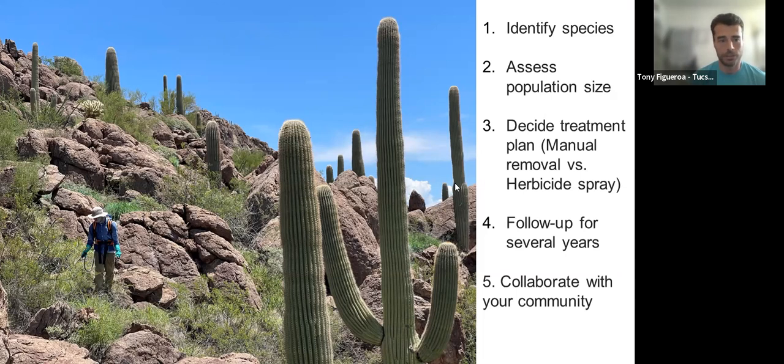So the very first thing you need to do is identify the species. What am I dealing with? Is this a good thing or is it a bad thing? In a year like last summer where there was just so much rain and so much growth, it's hard to tell what was native and what was non-native, because even some of the native plants were growing to such a gigantic size, you've never seen it like that before. But knowing how to identify the species is your first step.